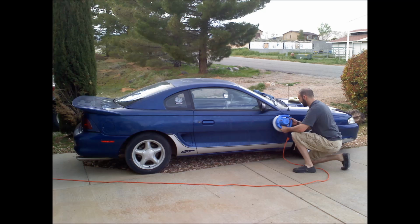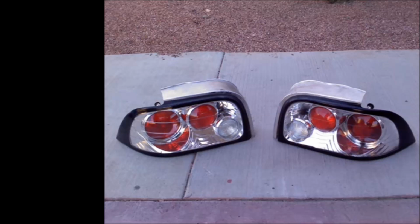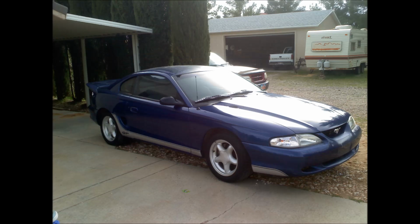But my friend came up. We pulled out the buffer. We went to town on the car and made it really look nice for what it was. It shined up pretty good, other than where it was fading. First order of business, we took out those ugly Altezza taillights, and my cousin up in Salt Lake actually found a pair of the same exact color taillights for sale, because they have the border around them, if you're familiar with the '96 to '98, and put those in, and the car looked great.